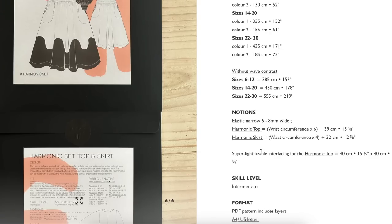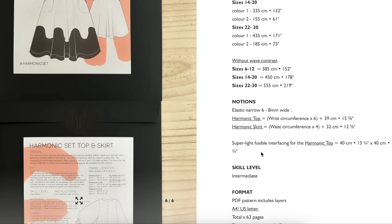Excellent. And then here's your notions, which is where I normally would have gone to find what she meant by faux shirring.